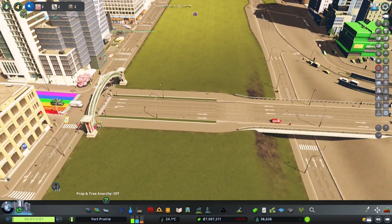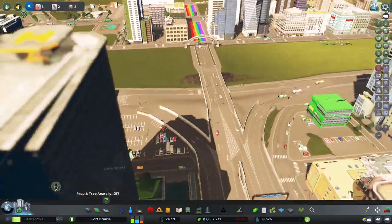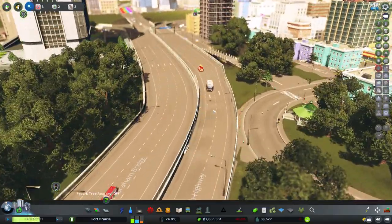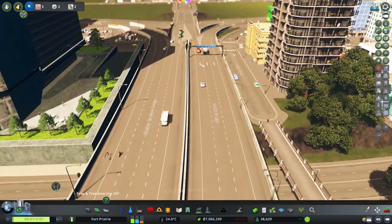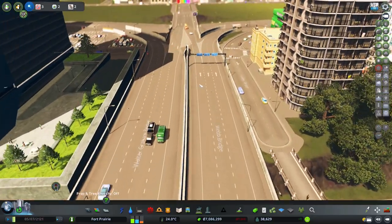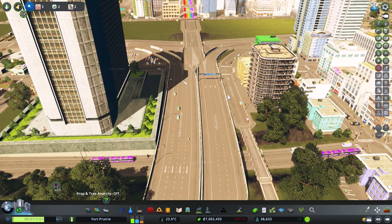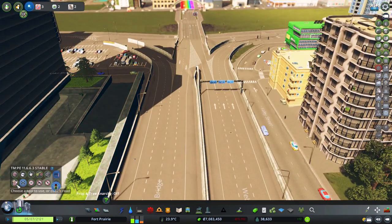Looks like traffic is still flowing pretty good. We'll come back and we'll look at this, but I think this is lining up pretty good here. It looks like there's some funkiness happening with this. And now all the cars are starting to line up a little bit better. Let's watch this for a few quick moments as we see traffic kind of use this area. And ooh, they're merging a bit early. Let's see if we can fix that.